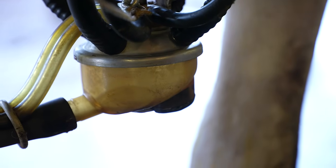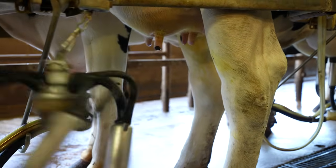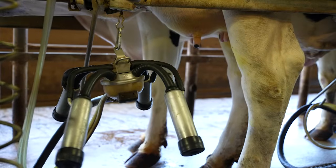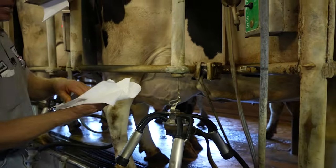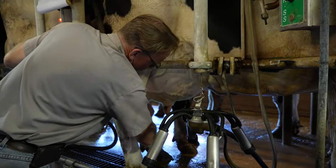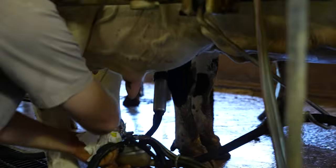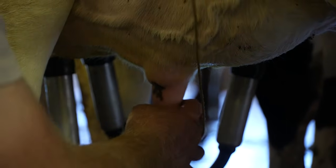And so I will spray this on, and then I will let that iodine sit on that cow's teat for about a minute so that it has time to kill any potential bacteria that might be on the cow's teat. Iodine has been on there for a minute. I grab some white paper towels, and I'm going to make sure that the cow's teats are clean and dry. And then we're going to go ahead and attach the machine. And you can see the milk already starting to flow through the sensor.